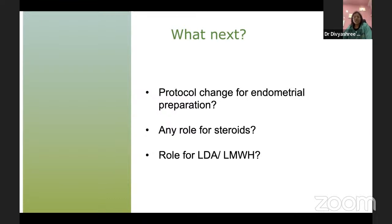So any first transfer, if it fails, could be just because of the probability, that is just 50%, wherein she conceives in one and not in the other 50%, or it is a serious issue with the embryo. So we have to work on the embryo rather than giving add-ons, whether clinical add-ons or laboratory add-ons. I think we should resist using them as a routine.